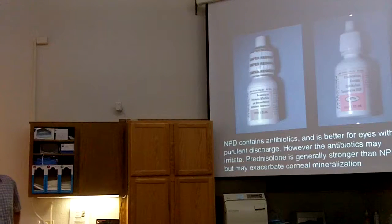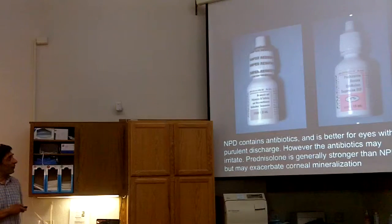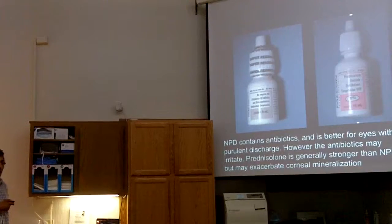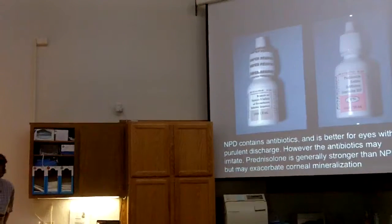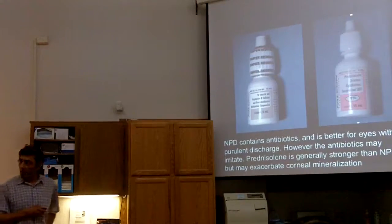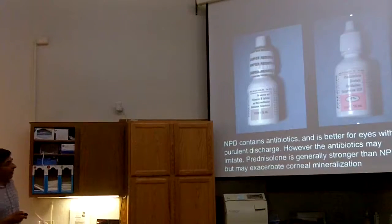Every now and again, we'll give someone Neopolydex and they'll say it kind of irritates them. It's probably the neomycin or polymyxin. The folks at Davis did a study on kitty cats and found that polymyxin in particular can be irritating to cats. That doesn't mean we don't use the drug, it just means we have to be thoughtful about it.